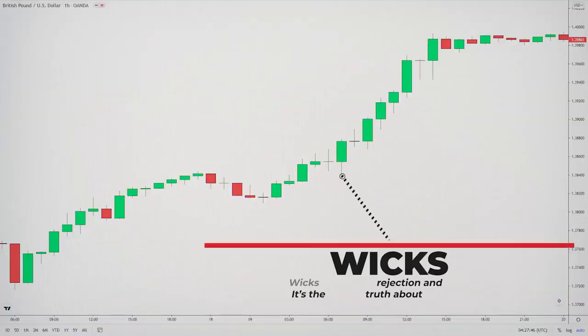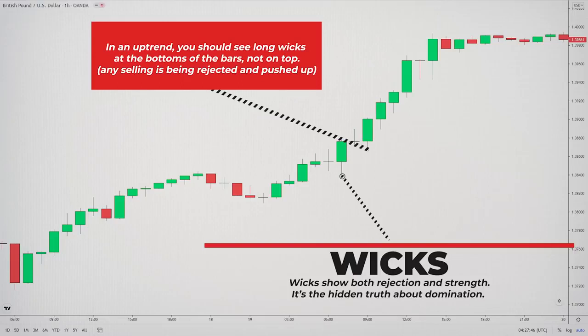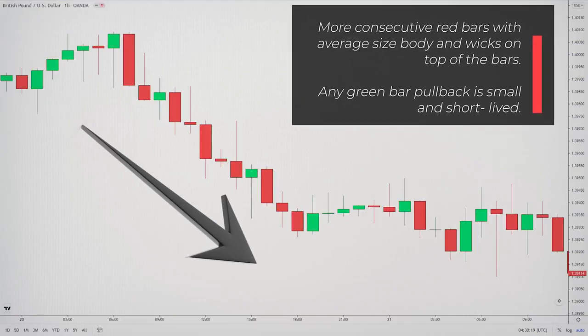The wick of the candle is very important in price action trading. It shows both rejection and strength. It's the hidden truth about domination. In an uptrend, you should see long wicks at the bottom of the bars, not on top. It means any selling is being rejected and pushed up. The same principles apply for downtrend.